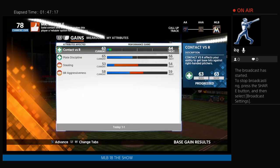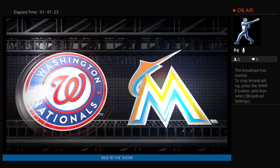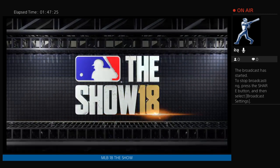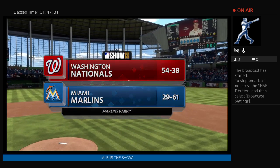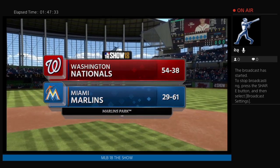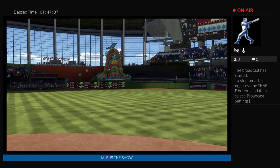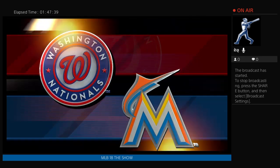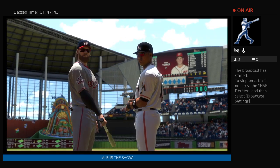Here now is our final line score tonight. First for the victorious Miami Marlins. Afternoon baseball now from beautiful Marlins Park in Miami, Florida. Today, the third and final game in this three-game series between the Washington Nationals and the Miami Marlins. These two should provide some big-time fireworks. First pitch is coming up.